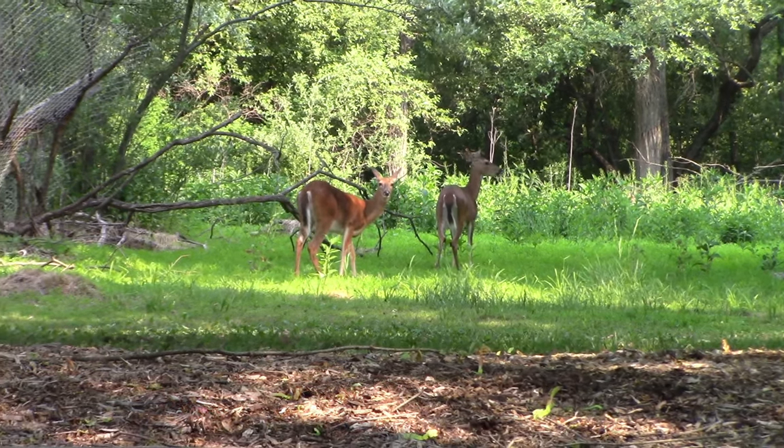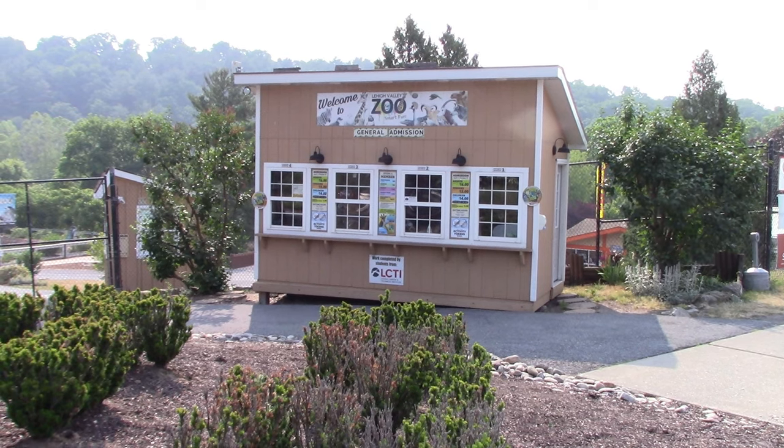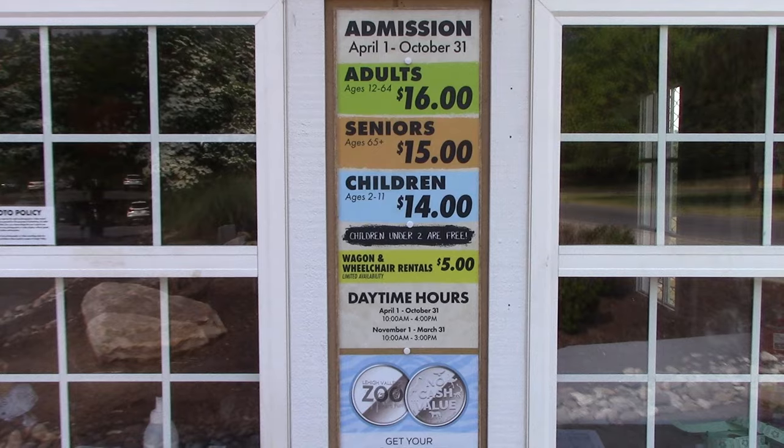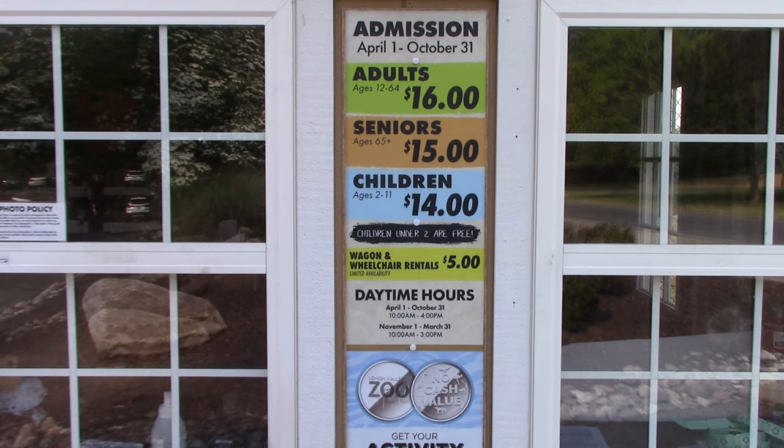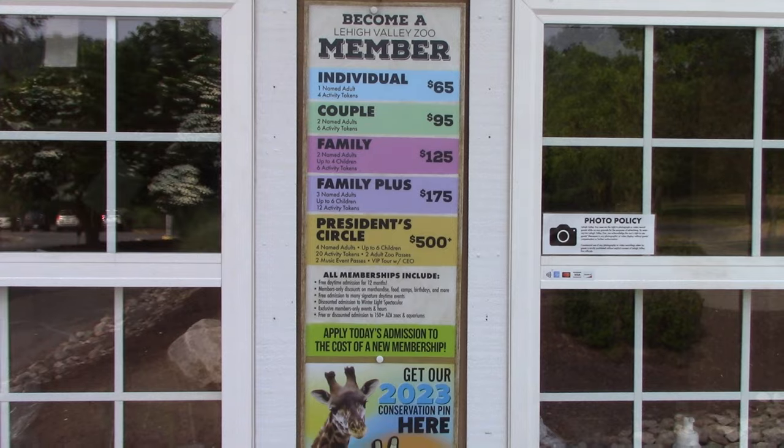It's always nice to see. All right, main area. So get your tickets here. This is their pricing. So $16. They also have memberships available.